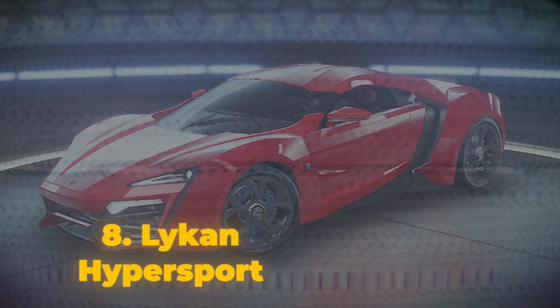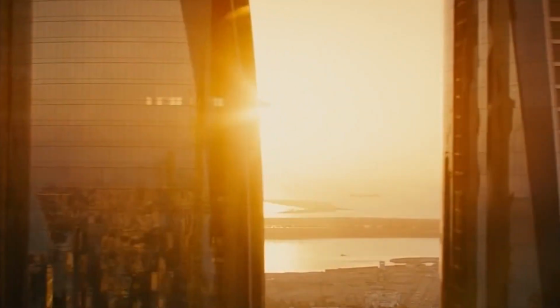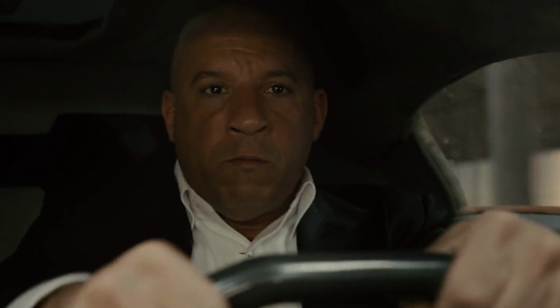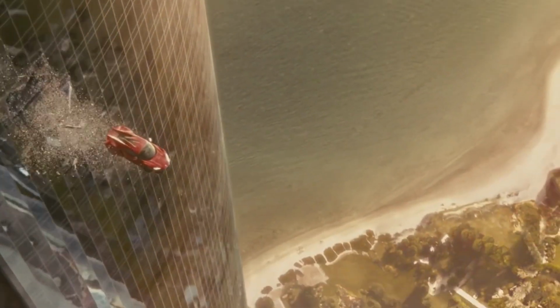Number 8, Lykan Hypersport. The scene from Furious 7 where Dom and Brian pull a Lykan Hypersport from one of Dubai's skyscrapers was just the beginning of this franchise's craziness. Bullets started flying and so did our heroes. They somehow built up enough speed with the Hypersport's 2.8 second 0 to 60 to smash through one skyscraper and crash land into the neighboring building.